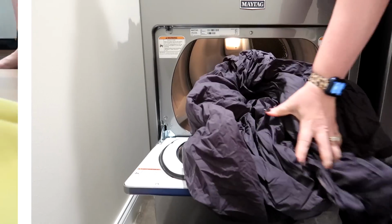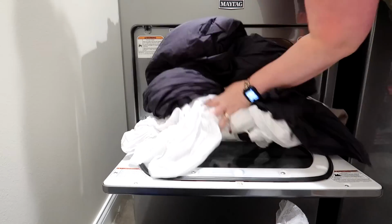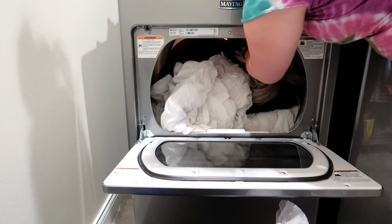Okay, back up in the laundry room, going to finish up some laundry, put some sheets in the dryer, and wanted to make sure that I got caught up on laundry this weekend. That's something that I really strive to do every single weekend.